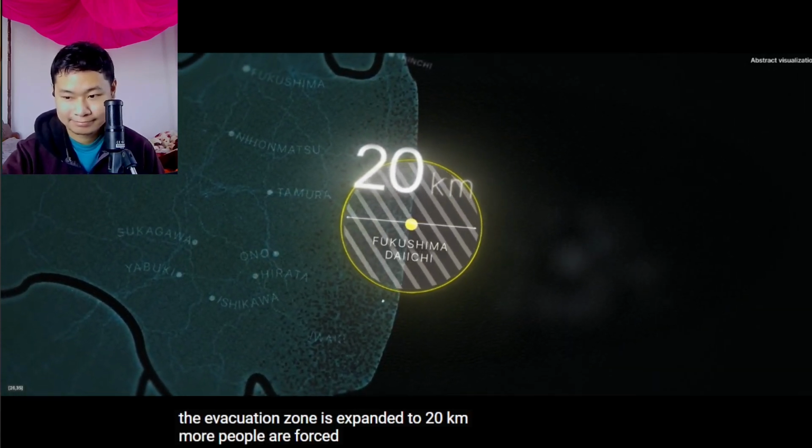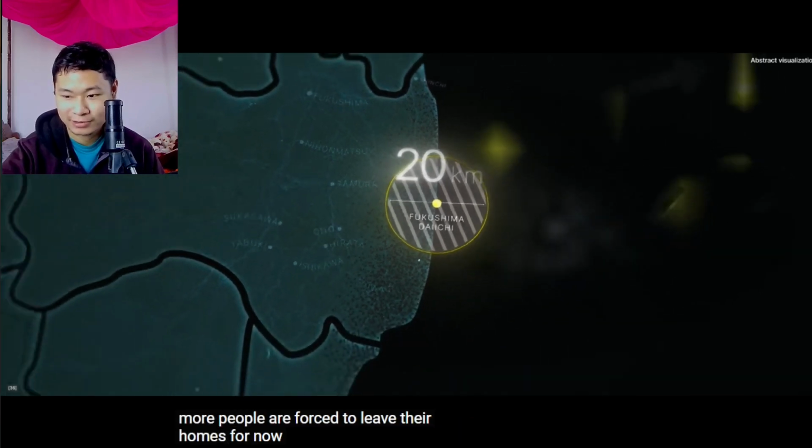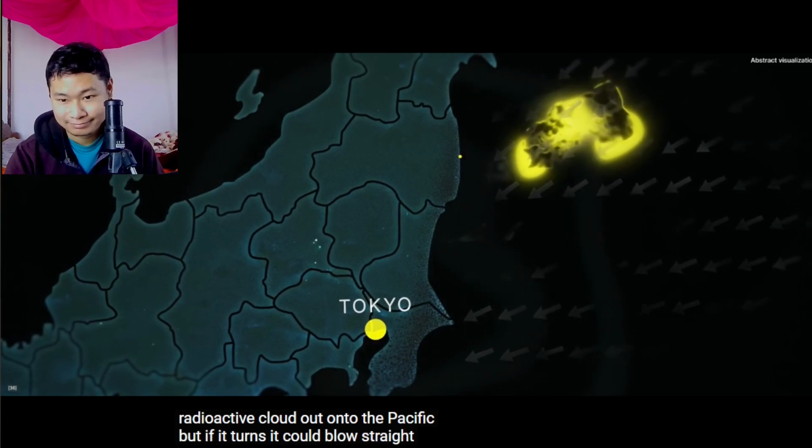More people are forced to leave their homes. For now, only the wind is pushing the radioactive cloud out onto the Pacific. But if it turns, it could blow straight towards Tokyo.